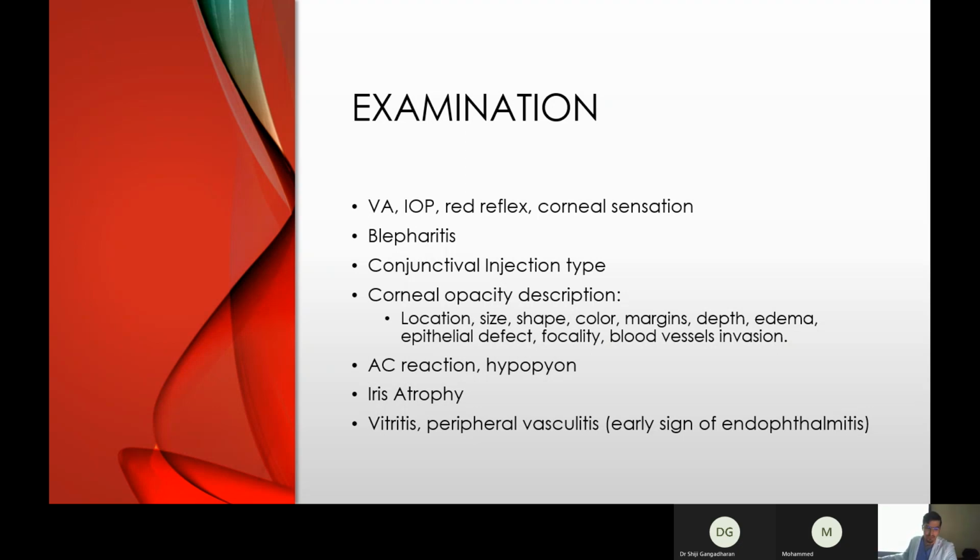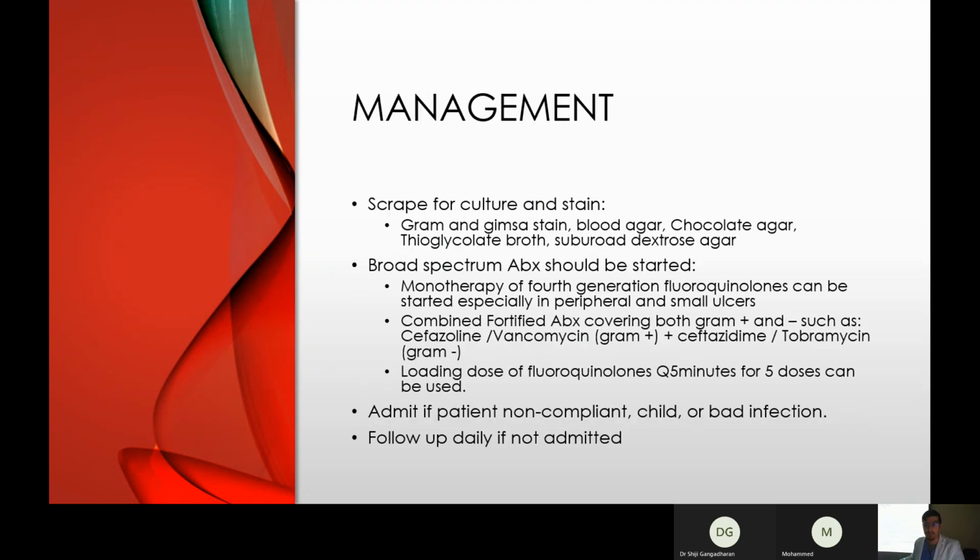X reaction, whether there is hypopyon or not, iris atrophy, vitreous, peripheral vasculitis, زي ما قال الدرزيز قبل شوي, you know, for viral and for the early signs of pneumonitis. طيب, زي ما قالت الجين, نبدأ بسكريب and culture and stain, بعدين broad spectrum antibiotics should be started, عندك يا إما monotherapy يا إما combined.